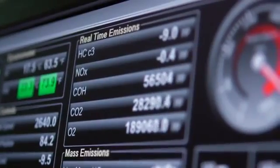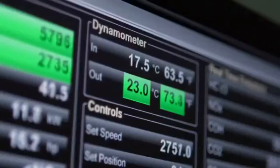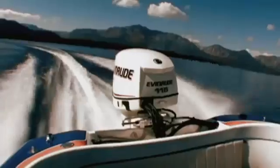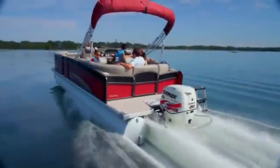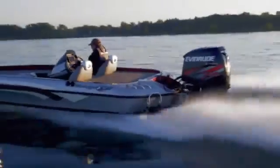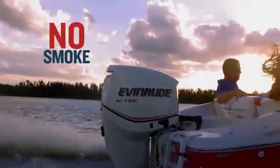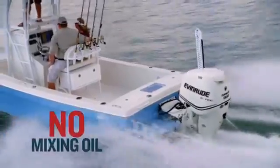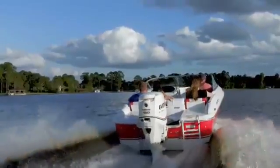In total combined levels of hydrocarbons, carbon monoxide, and nitrous oxide, the Evinrude E-TEC beats the Mercury 150 four-stroke. In fact, Evinrude E-TEC is significantly cleaner than four-stroke outboards and was the first new two-stroke engine allowed on the world's most heavily regulated bodies of water. E-TEC technology revolutionized the two-stroke outboard and an entire industry. With Evinrude E-TEC, there's no smoke, no smell, no mixing oil. Just a clean, quiet-running outboard that delivers amazing performance and better fuel efficiency.